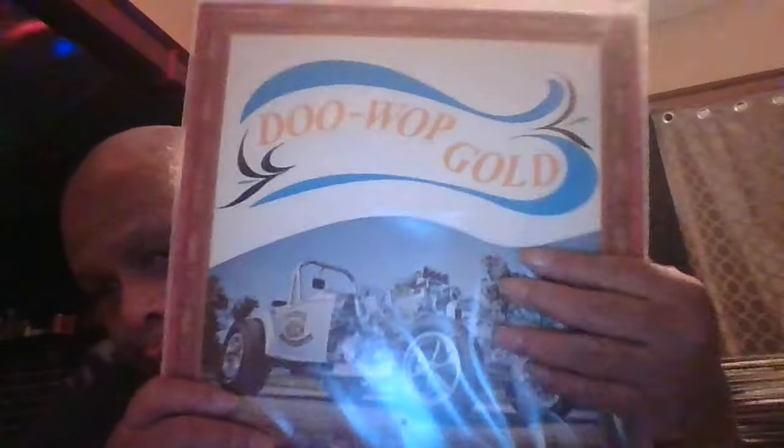So this was a really good collection. I liked everything on here, and I thought it was a great collection. It sounds good. And so I was really glad to get this double album for $5.